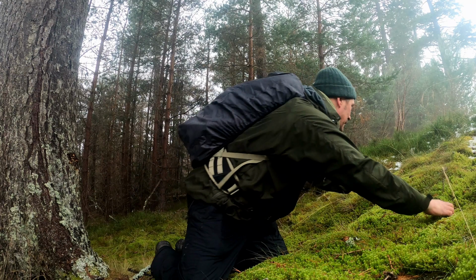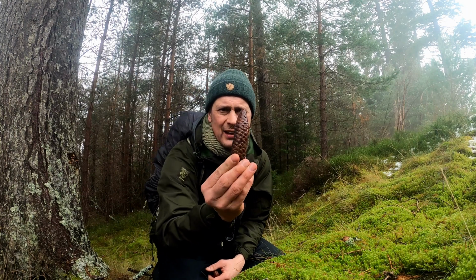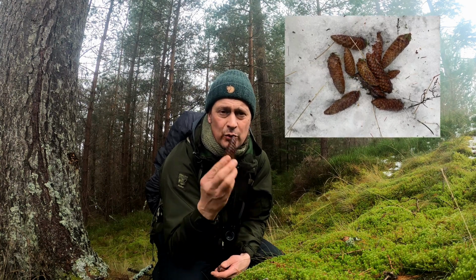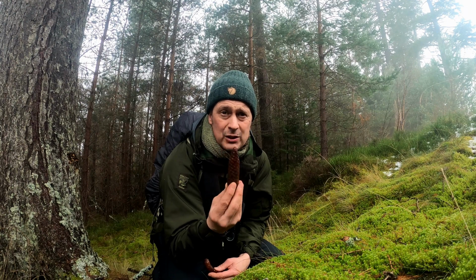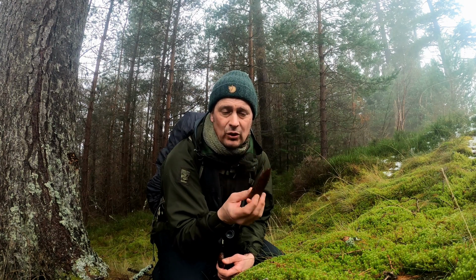And just looking over here, these haven't been placed by me. Now this is off a spruce tree, as you can see there. Put some images on the screen of some groups of these, but these are great food source for a lot of mammal species and especially birds. Now up here in Scotland we get crossbills, so you get the common crossbill, the parrot crossbill, and you get the Scottish crossbill, which is endemic to Scotland.